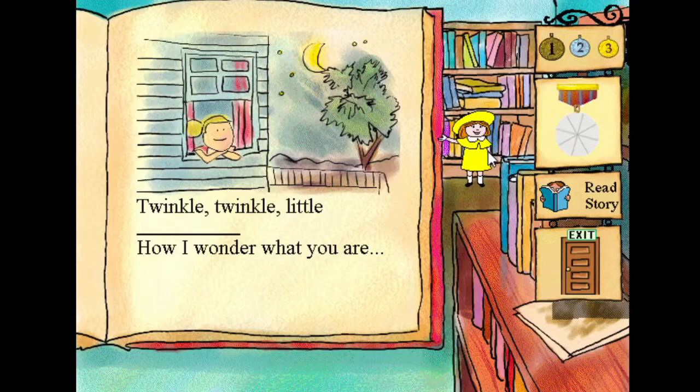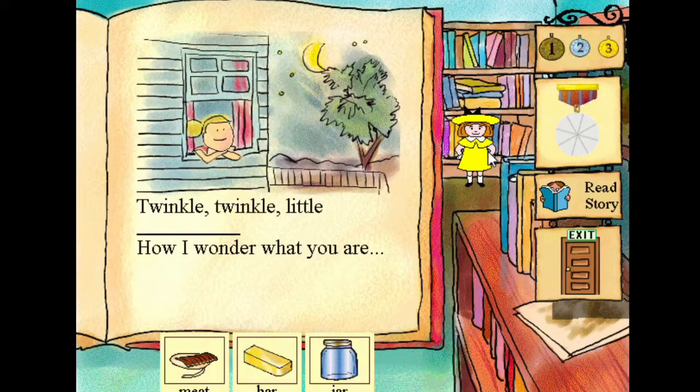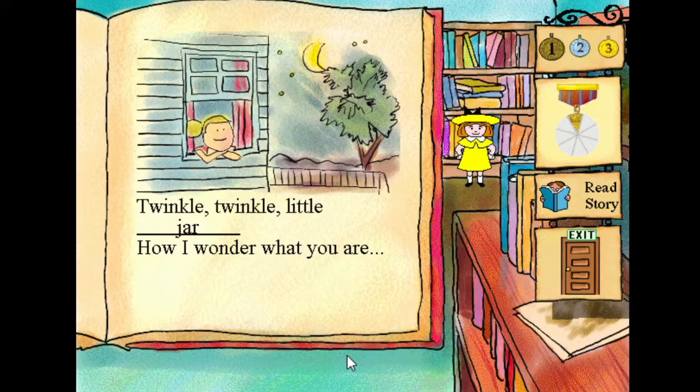Twinkle, twinkle, little... How I wonder what you are. Choose a picture. Twinkle, twinkle, little meat. Wait, twinkle, twinkle, little jar? It's supposed to be what? Jar. Twinkle, twinkle, little jar. How I wonder what you are.